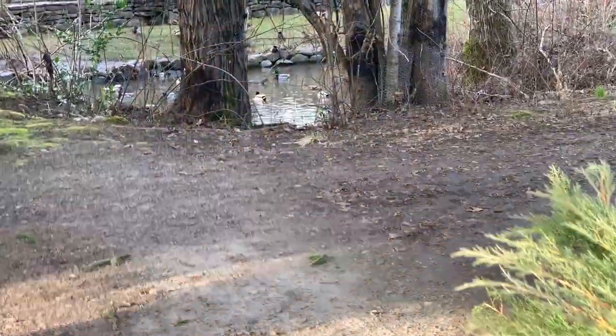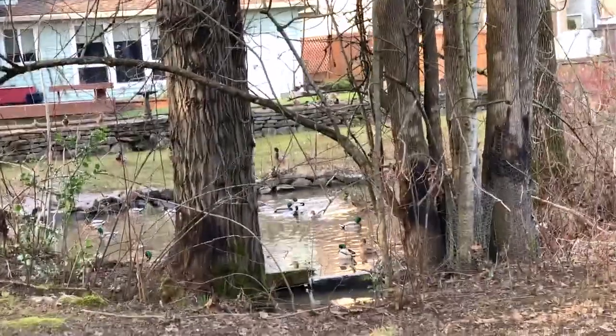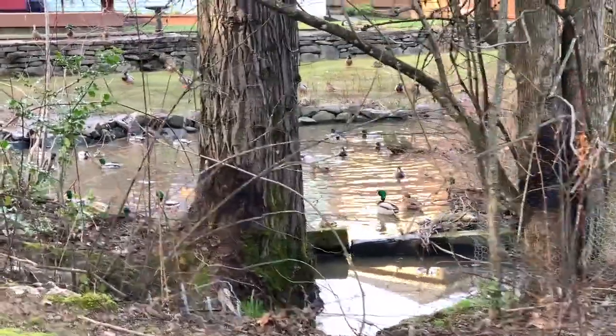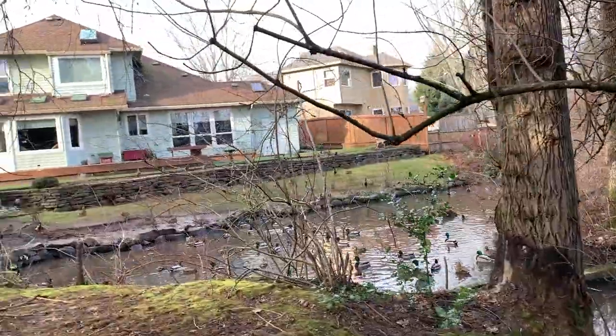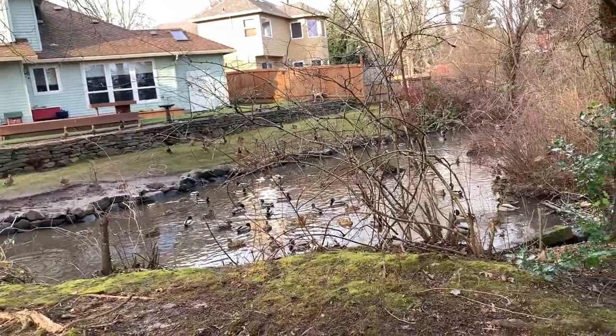I think the ducks may be in the pond. Hold on, let's go see. Oh my god, there's a lot of ducks. Hold on. I've never seen that many ducks here. The whole entire flock is here.